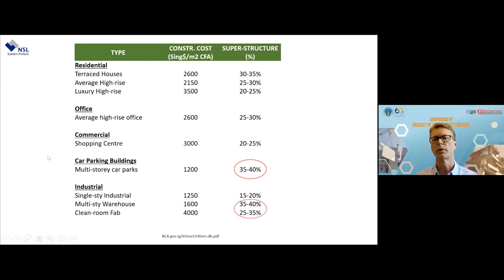The next area probably is in these heavy loading warehouses. The loading on the floors, typically 2 tons or 20 kPa and above, even. Precast very often is immediately competitive. Now these two building types are normally also very rectangular, very regular. So that's another thing that plays in for the benefit of precast.